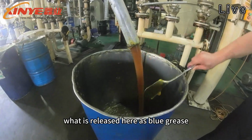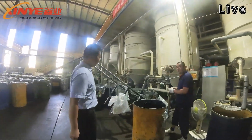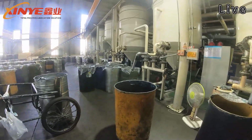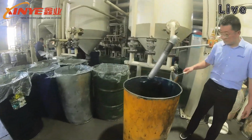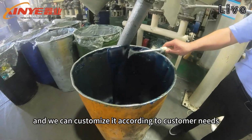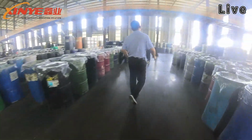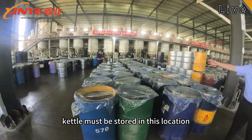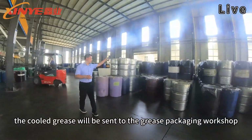What is released here is blue grease. The demand for blue grease is currently very large. Different colors require different equipment for production, and we can customize it according to customer needs. The grease that has just come out of the kettle must be stored in this location, and then transferred to my right-hand side for cooling for 24 hours. The cooled grease will be sent to the grease packaging workshop.